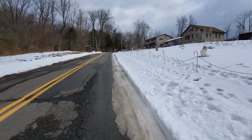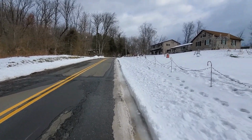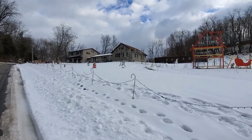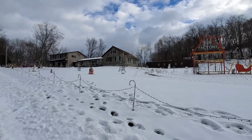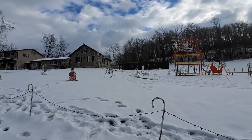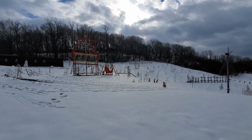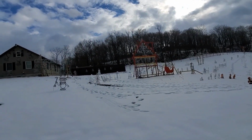All right, so we found our way back up here to the road. While he's got this lit up, I'm gonna get a closer look at the fire trucks with the lights flashing and everything, and then throw the drone up in the air. It's a bit windy, but hopefully we can get some nice aerial footage of daylight. So we'll see how that turns out.